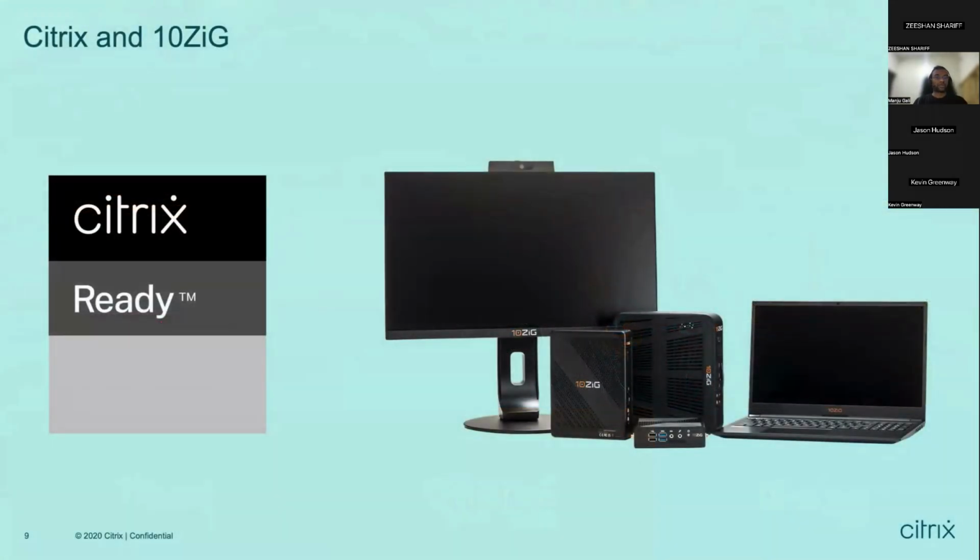So let's talk about Tenzing. Tenzing has been a partner for close to a decade with Citrix Ready and with Citrix, right? They have thin clients, they have zero clients. Now they have come up with a repurposed operating system, and the operating system can be installed in any form factor, be it a monitor-like thin client, a box-like thin client, or a laptop-like thin client. It can be installed on any device, in any form factor.